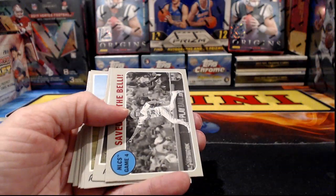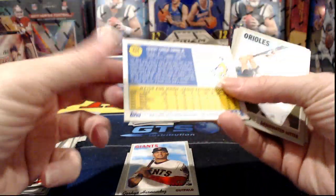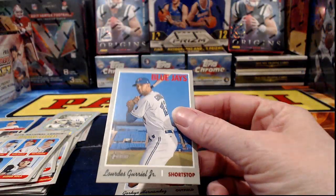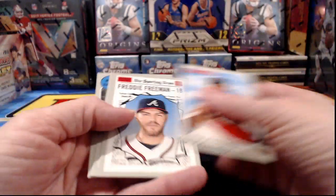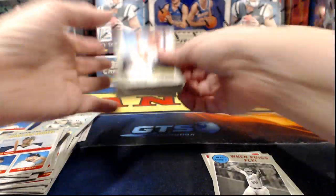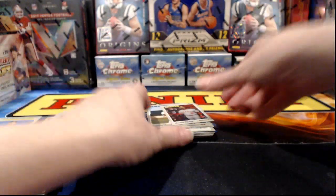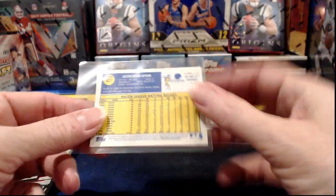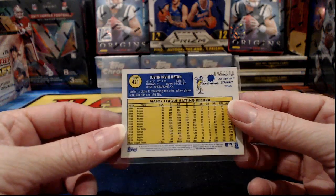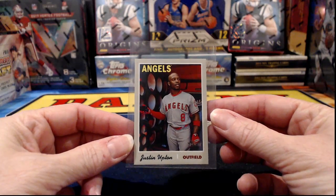So a few little interesting things to look at. Zachariel, yes. See, I'm getting better. After sorting them a few times, it becomes easier. That's another just base short print. Oh, a mini. Woohoo! There was something else good hiding. A Justin Upton mini. And it is also, of course, a short print and a base card short print, and it's numbered to 100. Angels got the mini. Love it, love it, love it.